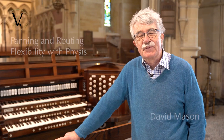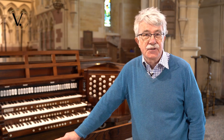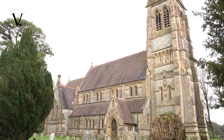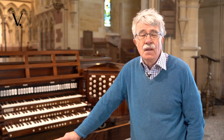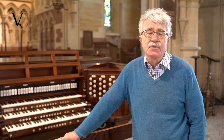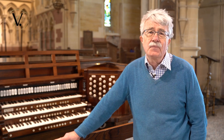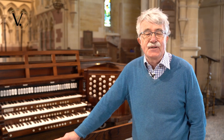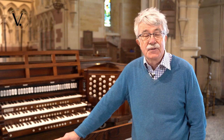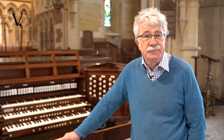Hello, I'm David from Viscount Classical Organs in Bicester, and we're in Privet Church today to explain how the Viscount technology greatly assists the installation of instruments within churches. I'm sure the planning of a church instrument is a challenge that is enjoyed by all who undertake it. And apart from deciding what stops an instrument is going to use, which is very important, another major consideration is where in the building will the instrument be placed.